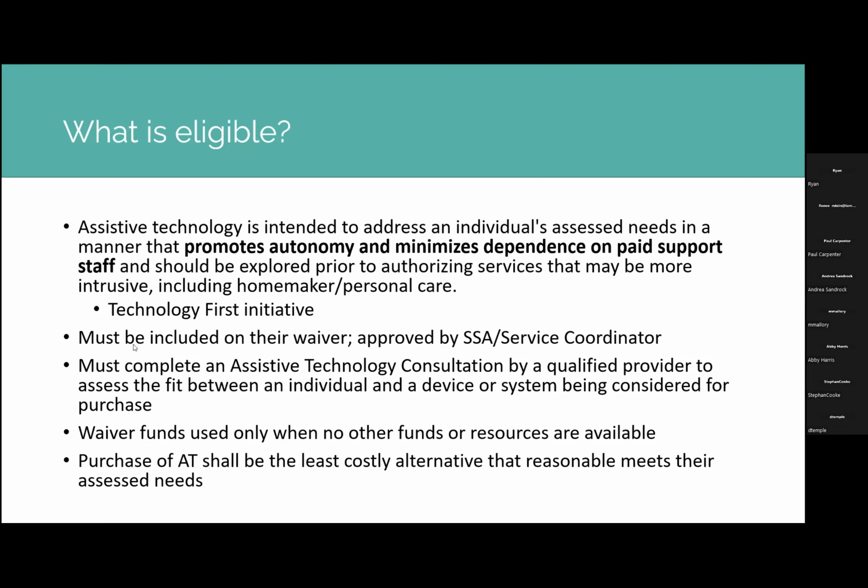As far as how to get access to assistive technology, and we'll talk about this in the next couple slides, your SSA or your service coordinator is really your gatekeeper. So it starts with having a conversation with them and saying, hey, I think I'm interested in assistive technology. Can I do a consultation with Boundless? They have to provide us with approval to do a consultation before we can even see you.